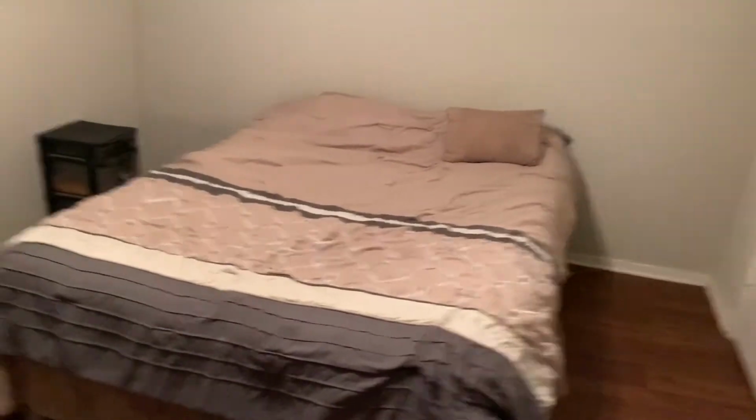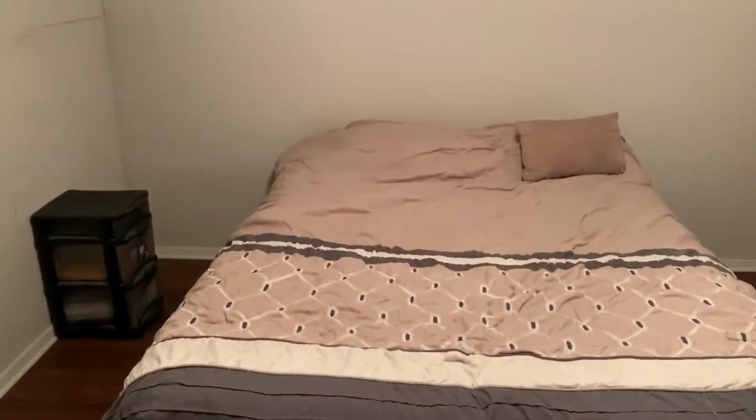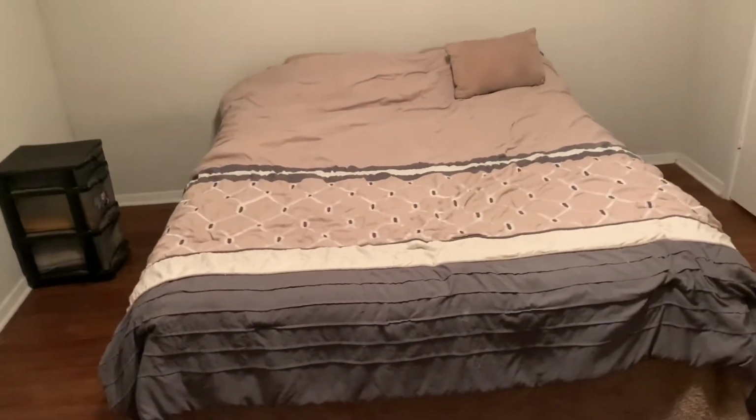Turn that off there. Over here, got the bathroom. I think that's a nice size. And here's the bedroom, because this is a 1-bedroom apartment. I bought this bed and the frame also at R&R Furniture. Here's a small walk-in closet. Got some extra stuff in here. Not too much extra stuff, but a little bit.